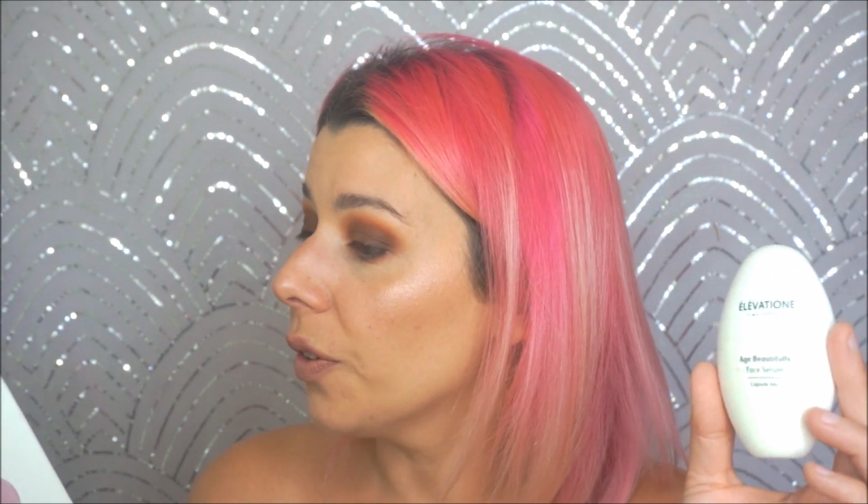This is the Age Beautifully Face Serum. Again, half an ounce. A silky textured face serum that smooths and softens your skin. Enriched with jojoba seed, known for its vitamin E and B complex content to help repair and control visible skin damage. Boosted with evening primrose, known to promote healthy looking, clear, rejuvenated complexion. Apply to clean, dry skin, massage gently, use every morning with the day cream.